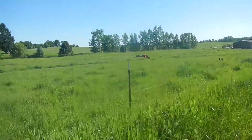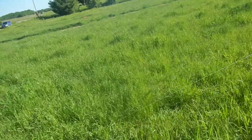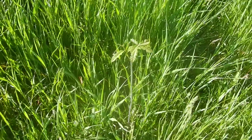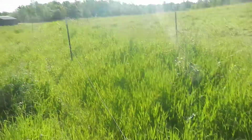And then I want to say a little thing about silvopasture, because that's what we're doing here. And right along this fence row here, you can see we've got some new oak trees planted. There's also hazelnuts in here, and that's like in however many years.